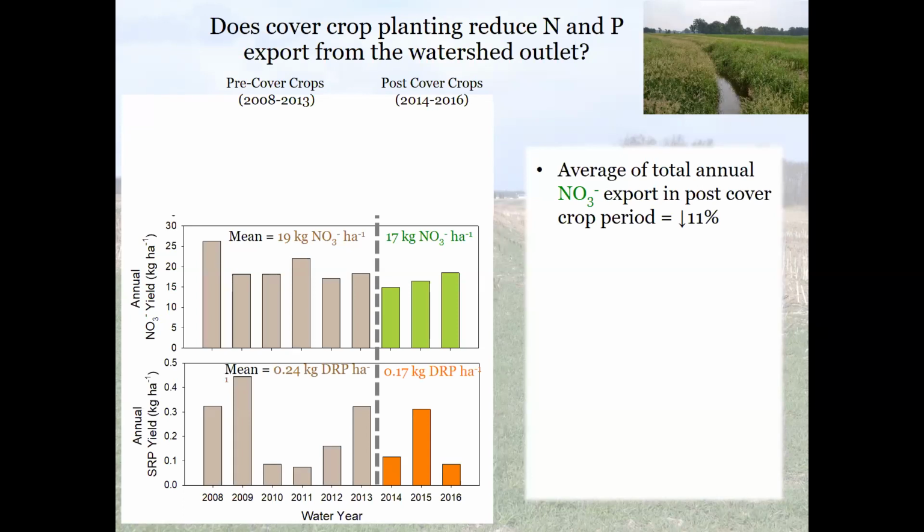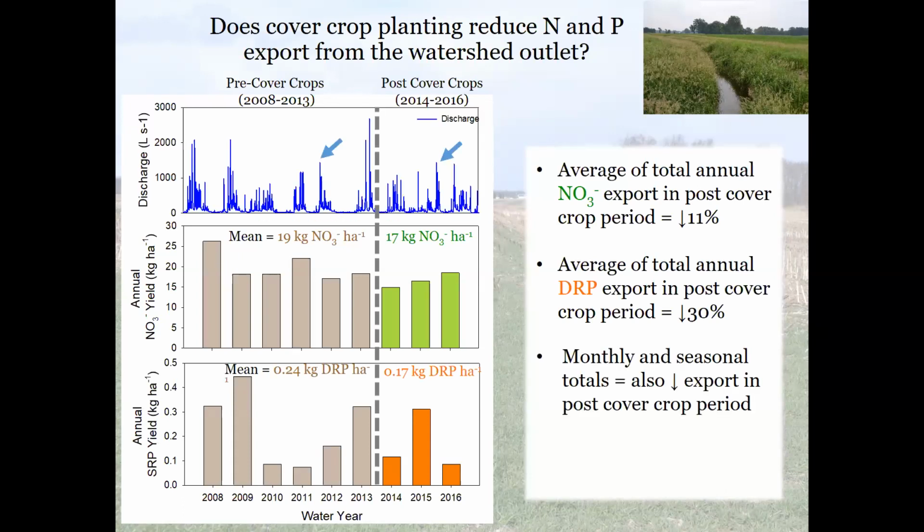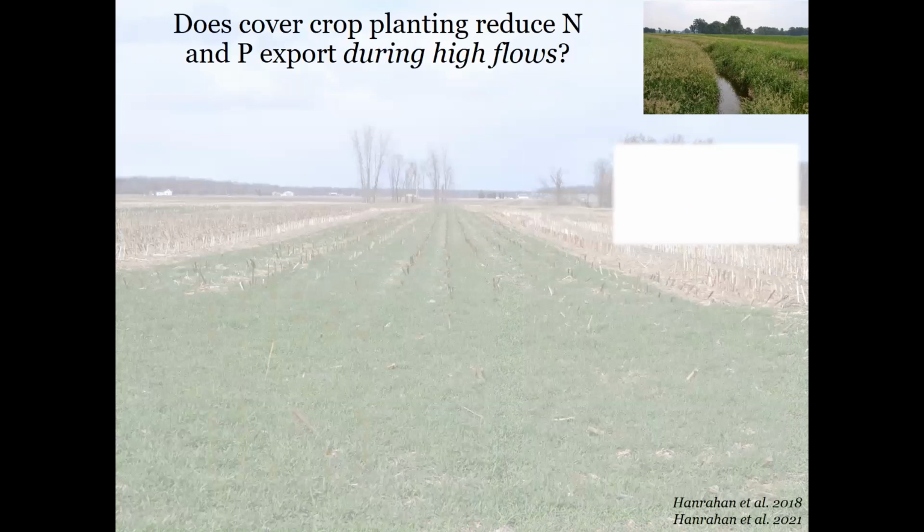And we saw a similar trend where average annual total DRP export was lower in post-cover crop years by about 30%. But again, this was not statistically significant, primarily because we had huge variability in flow and a lot greater flow instances during the post-cover crop period than the pre-cover crop period. So we needed to find a way to account for variability in flow in order to really isolate the effect of cover crops on watershed export.